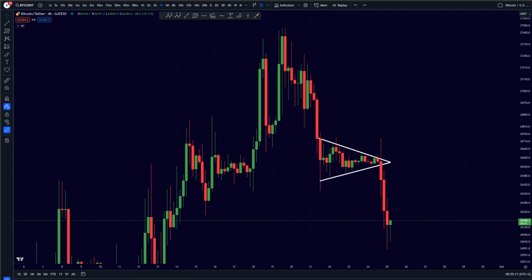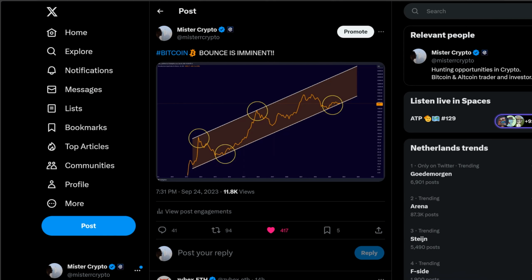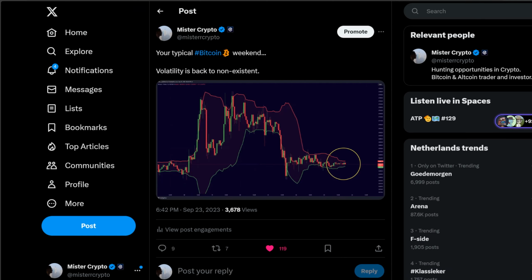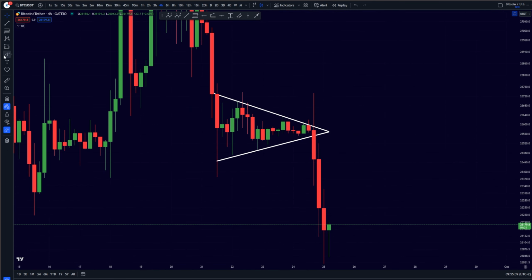But the real question is, where is this dump going to stop? And there are a lot more things we need to look at in this update video. So without any further ado, let's first of all look at the imminent short term. And right here, what we could be looking at was this symmetrical triangle.